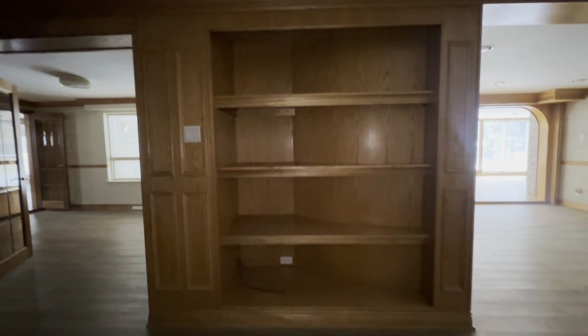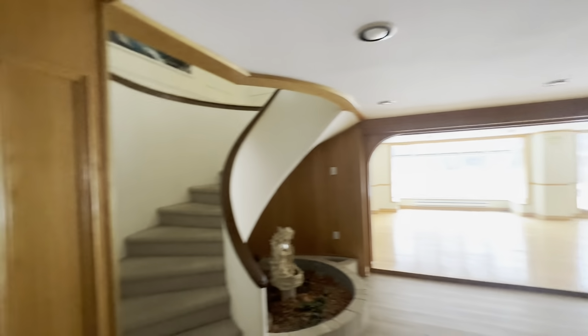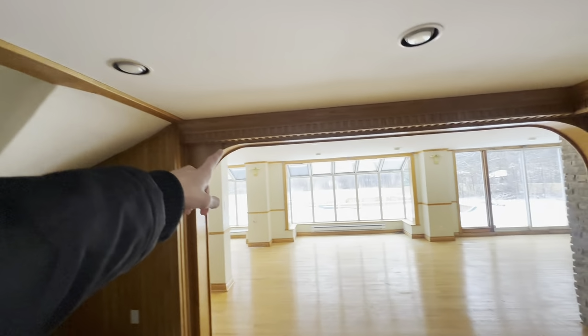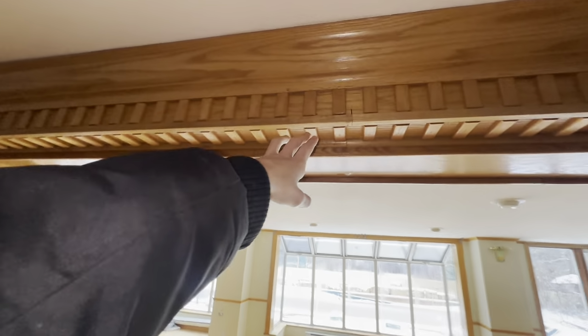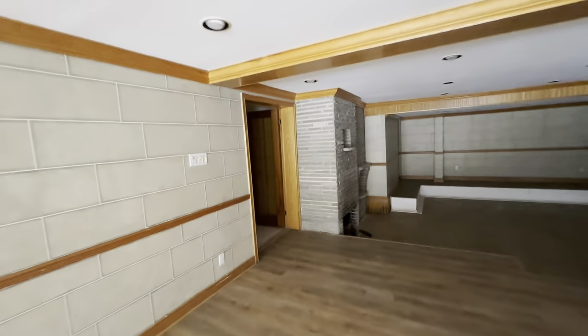There's a built-in shelf area, and then that's the main landing here. Look at the wood, the beautiful finishings, even up here. This is just so nice. I love when they put detail into stuff. You don't see that anymore, you know?